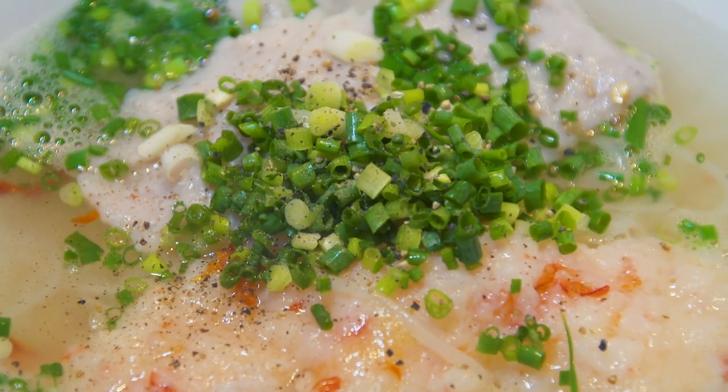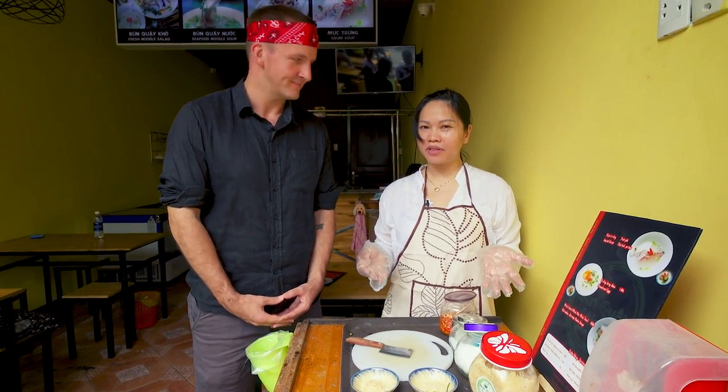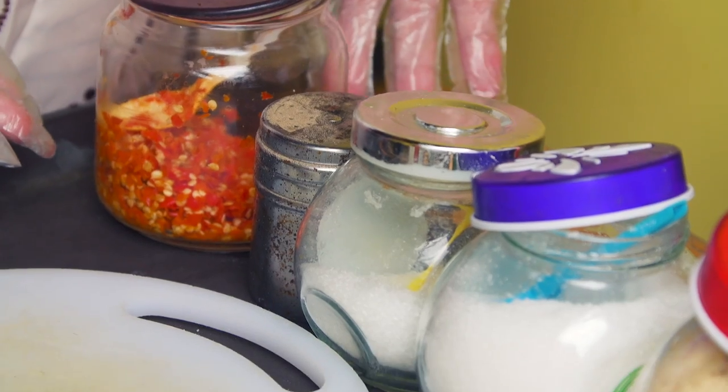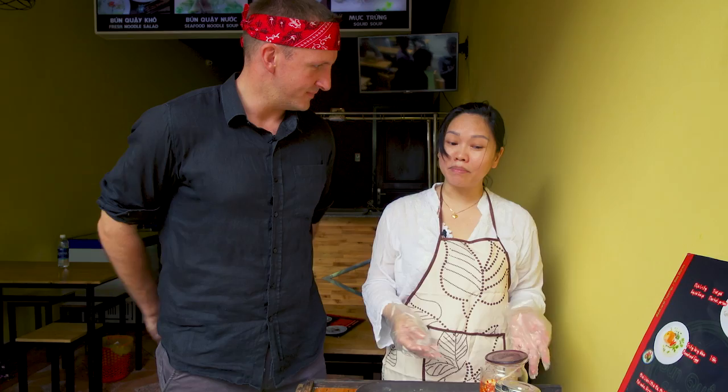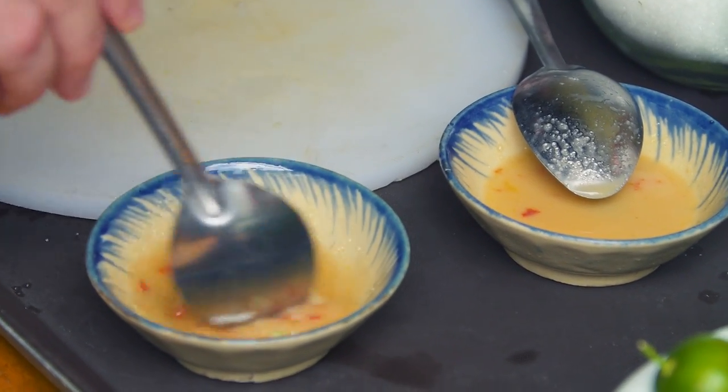Now comes the best part, making your own custom sauce. The reason why I let the customer do it by themselves, because I want them to have their own taste. You can choose between MSG, fresh chilies, and more. Michelle is whipping up her favorite, starting with chili salt, sugar, and kumquat.